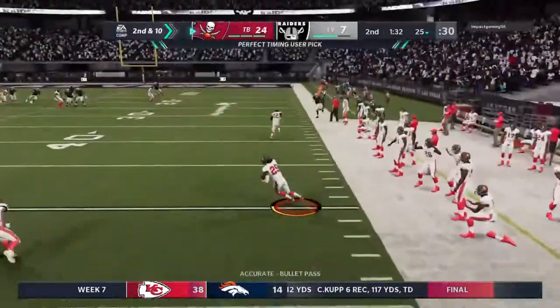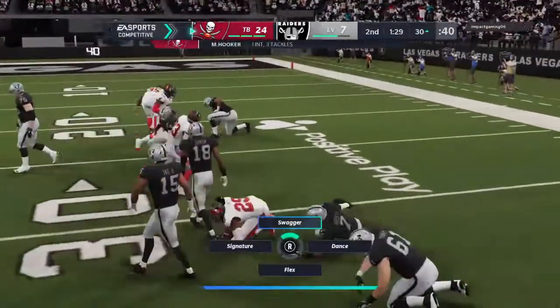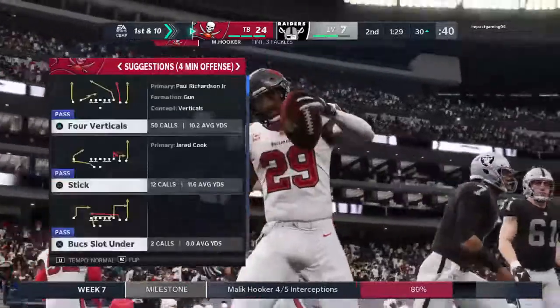Trying to get it to Robinson, and it's intercepted. Picked up by Malik Hooker. And a terrific return as he brings this one all the way back to the 30.